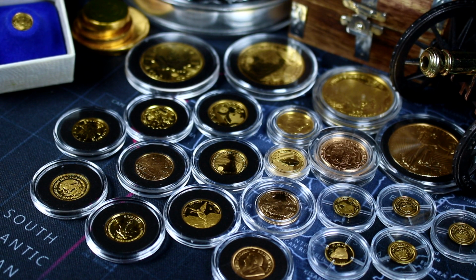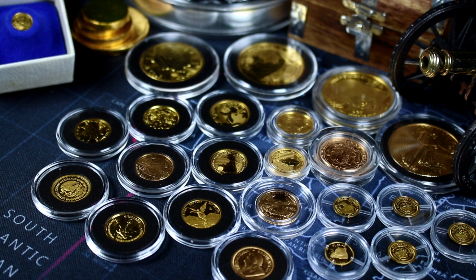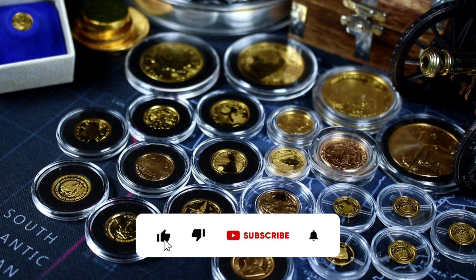I really do think that it matters how you eventually plan to liquidate your gold. If you want to be able to break it down into smaller sizes, if you have access to private buyers, or if you can only sell to your local coin shop or to an online dealer. These are all obviously going to play a role in how you would make that decision. Just an interesting thing to think about. So think away and let me know what you think in the comments below.